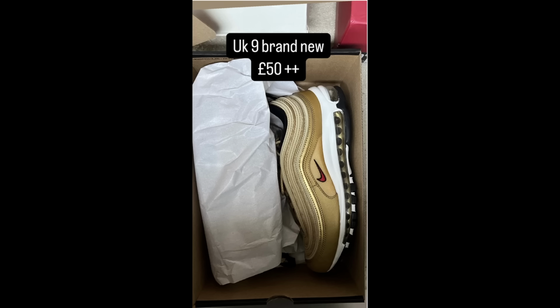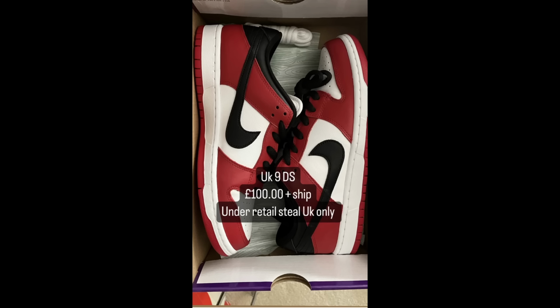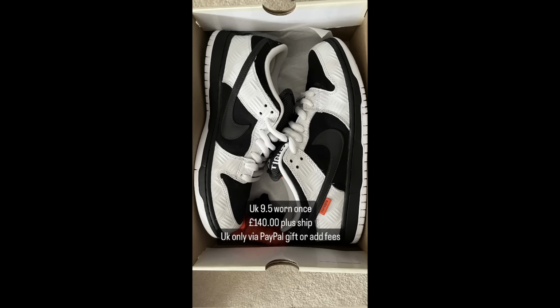And I also sold a few little cheeky steals here and there, like a brand new pair of the Golden Bullets for £50, these Asics EX90s for £50, some Chicago SBs for £100, and the Type Booth SBs in a UK 9.5. These I got for retail, didn't want to tax on these too much. I only wore them once, but sold these for £140. And so that brought the total to pretty close to £5,000, around £4,900, unless my maths or addition fails me, which it almost certainly probably has.